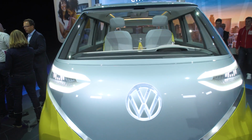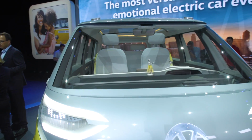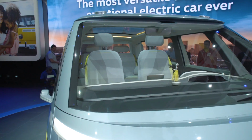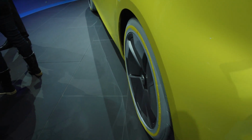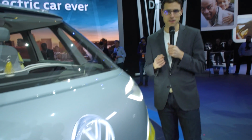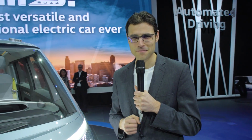I can tell you there are a lot of interesting aspects about this very iconic car, which is reminding us of the T1, the first VW Bus, as we say in Germany, and that comes to the name of the concept car, Buzz. Let's go with the details.